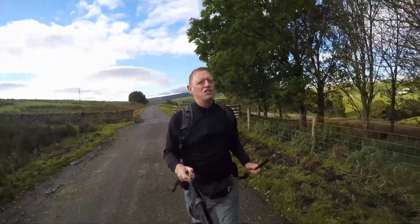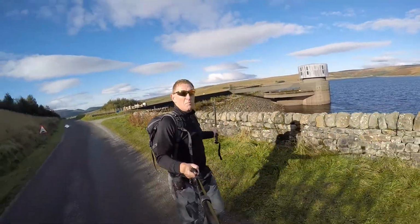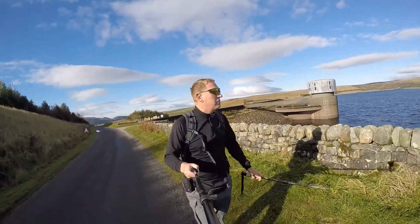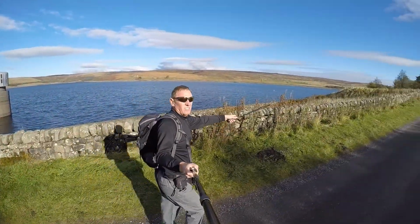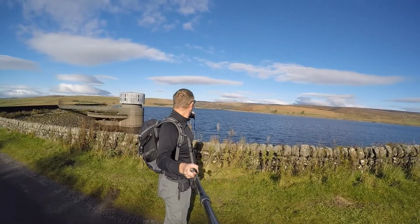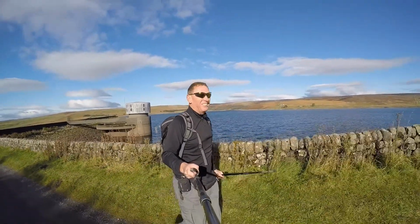Just enough narration. This is the first view you get of Grimwith Reservoir. It's quite popular. There's a few people driven past, and there's people walking all along the reservoir, the dam part itself. I'm going to go round the opposite side, walk all the way along there to the trees in the distance and cut up a beck there if I can. I don't have much luck with becks.